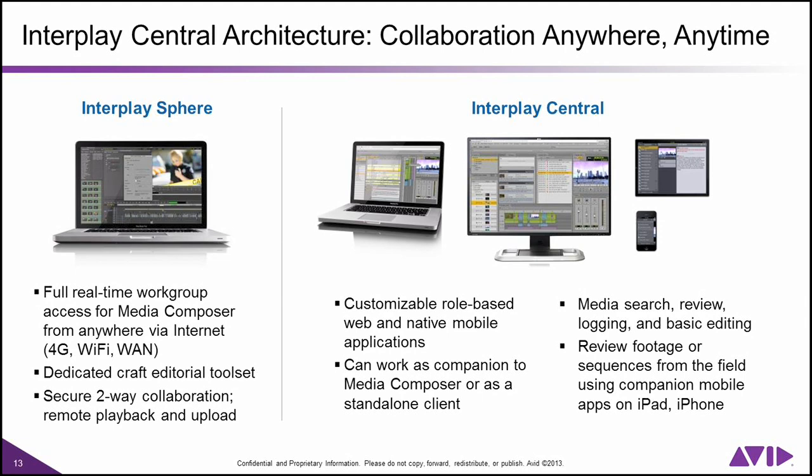On the right-hand side, Interplay Central, again, we haven't done ourselves any favor, I think, with the way that we've named Interplay Central. It's both an architecture that facilitates the playback, but we've also decided that it would be a UI as well. So on the right-hand side here, you'll notice that we've got the web-based client and mobile client. And really what we've tried to do with these tools is create a tool set that was appropriate for staff that aren't necessarily editors.